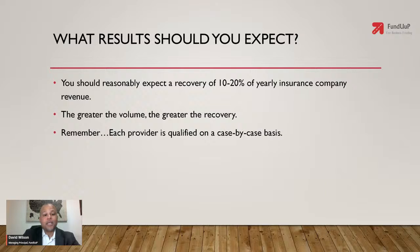And again, all on a contingency basis. So in theory, if we find nothing, it has cost you nothing. You've changed nothing. You've added nothing. You've taken nothing away. It's just that we have spent our time and our resources to look. We found nothing, and you return to doing what you were doing before, knowing that you're being paid properly.